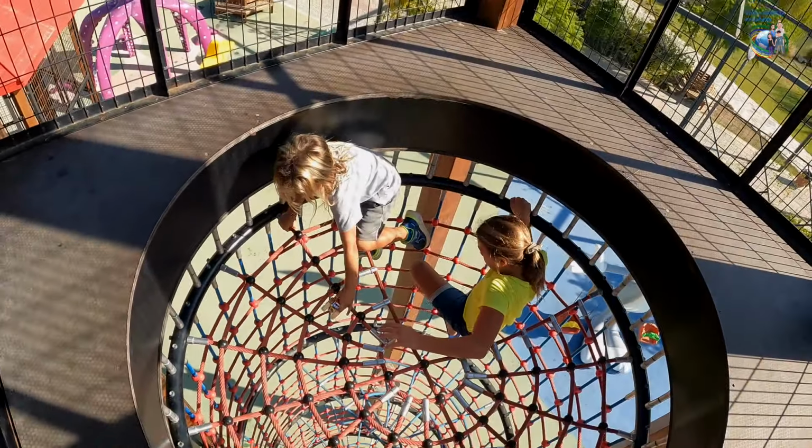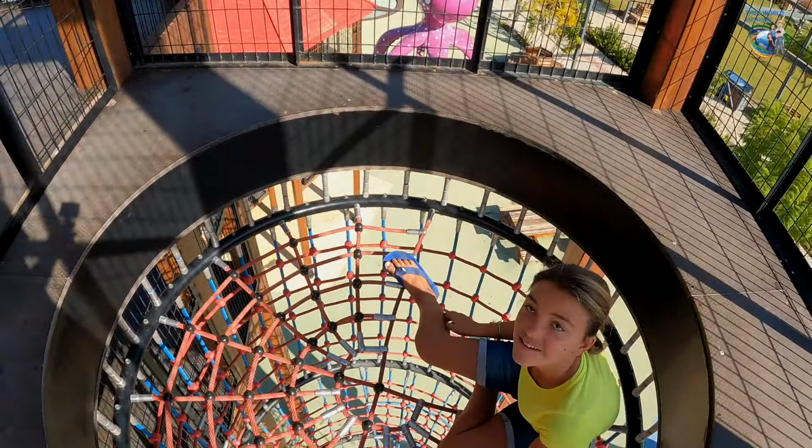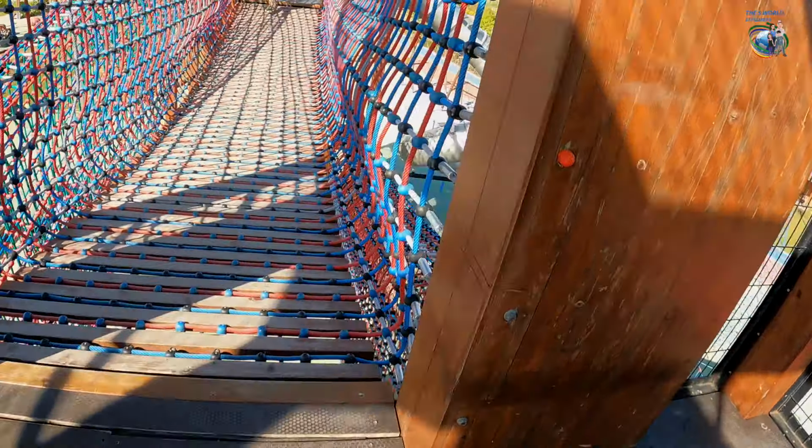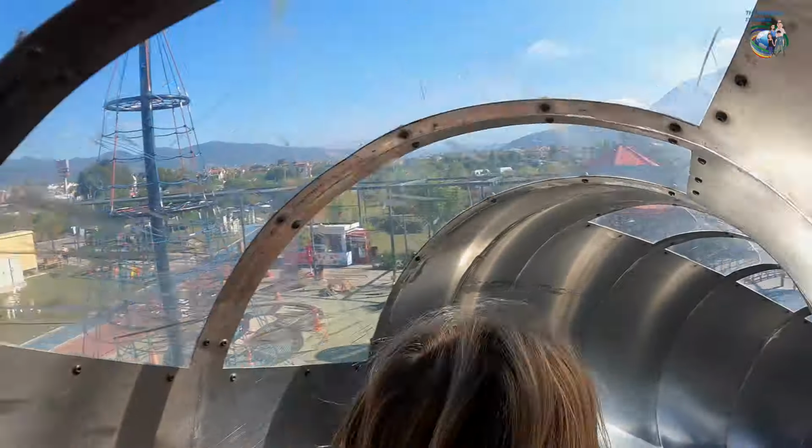Me up first, as usual. It's gonna be a long fall. Goodbye, GoPro. As you know, I came up first. Luca second. And Emma is still climbing up. So now we're gonna show you the second side. Ignore the screams of death.